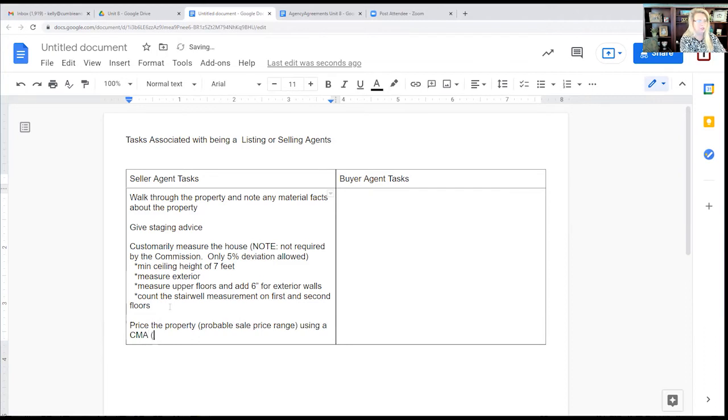There is a chance you might do a broker price opinion if you're hired by a bank. Now remember, you can only do a broker price opinion if you are an actual broker, not provisional. That is if you're charging money. Provisionals could do them for free, but it's unlikely that they would. So you're going to price the property. Very good. You're going to put together what's called a net to seller sheet or a seller net sheet.